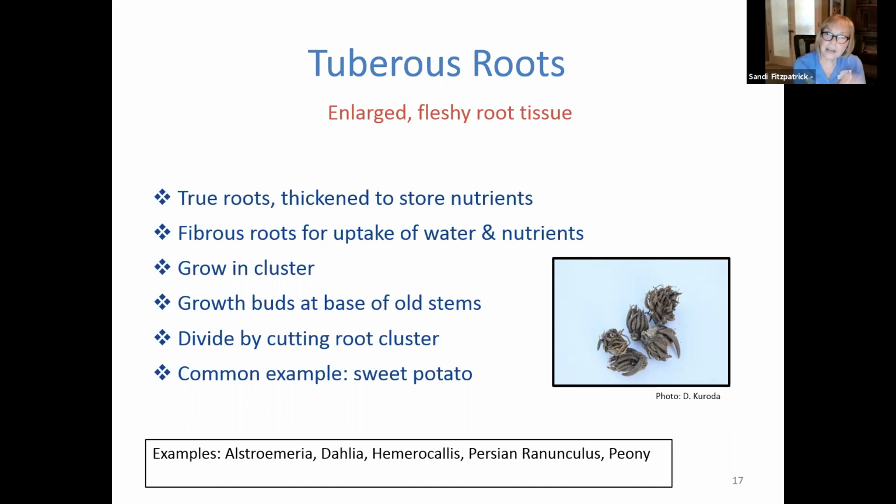We're going to take a look now at another structure called the tuberous root. And a tuberous root is an enlarged fleshy tissue. And you can see here in the bulb that they're dry, but as they're planted and receive water and nutrients, they become fleshy. So they are a true root, and they thicken in order to store the nutrients. The roots are fibrous, and that's used for the uptake of water and nutrients into the plant. They tend to grow in clusters, and the growth buds are at the base of the old stem. So we have an old stem, and the growth continues to come out from that.